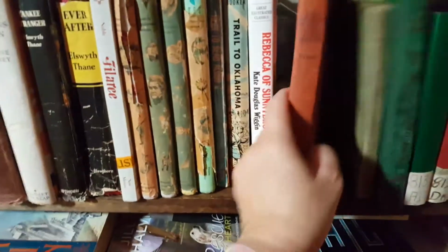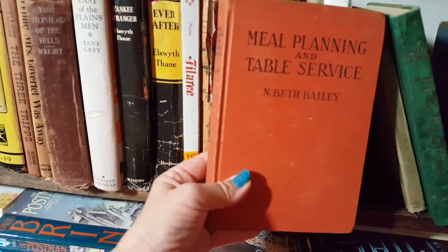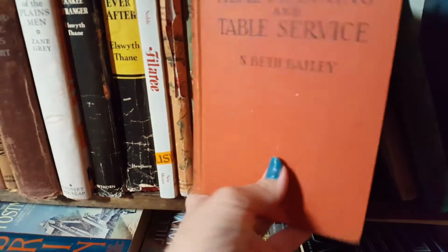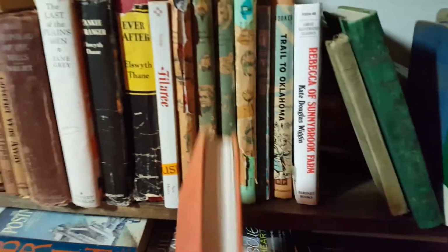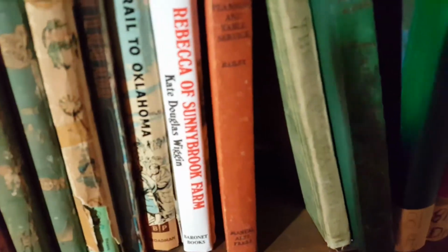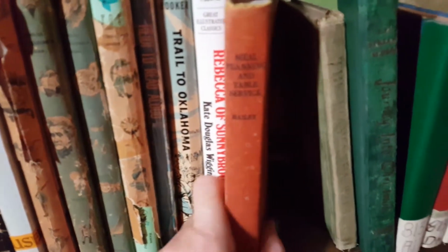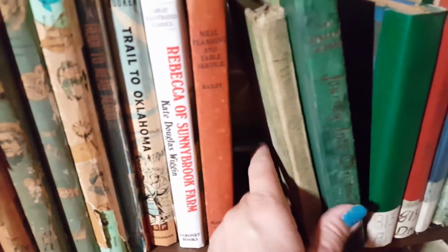And then I love stuff like this. Meal Planning and Table Service by N. Beth Bailey. And I think it's got some pictures of, well, goodness, hang on. Well, I thought it had pictures of table settings, but it just has drawings, so not that interesting.